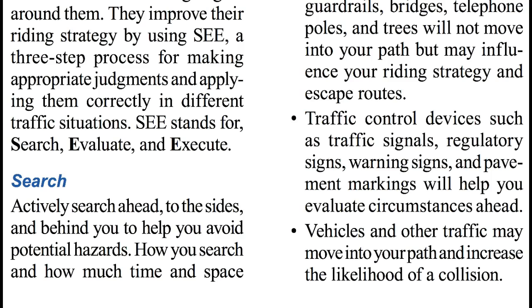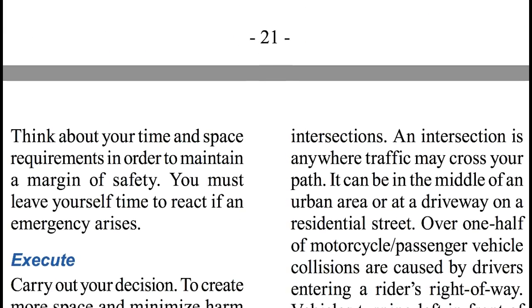Vehicles and other traffic may move into your path and increase the likelihood of a collision. Think about your time and space requirements in order to maintain a margin of safety. You must leave yourself time to react in an emergency if it arises.